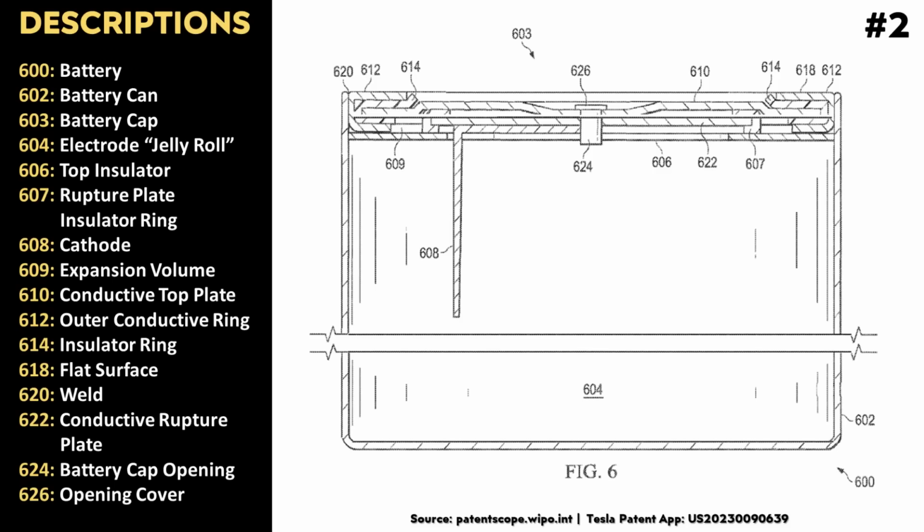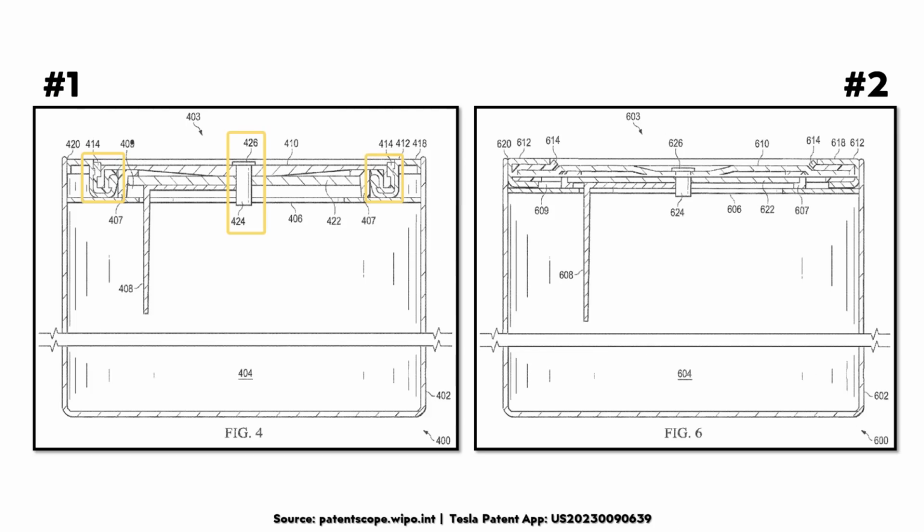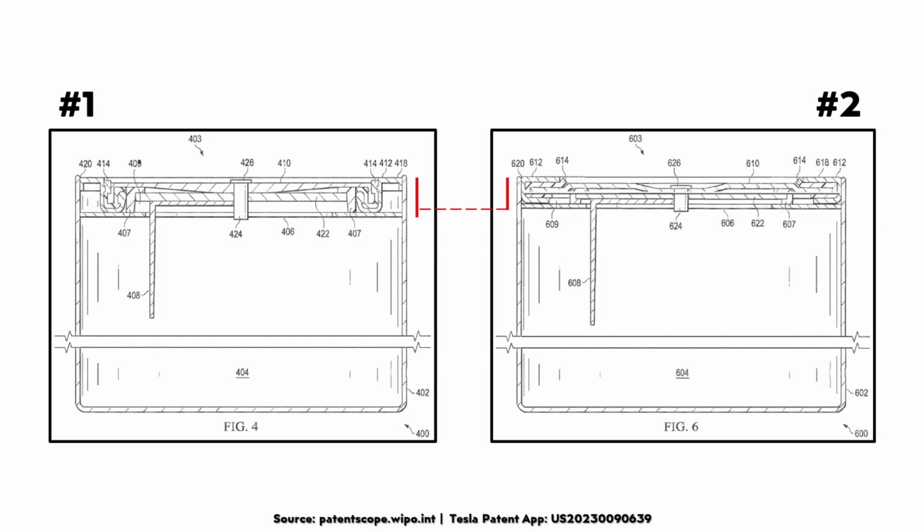And while Tesla's descriptions of these two variants are very similar, if you examine the technical diagrams that Tesla includes for these two designs and you look at them side by side, there are a few noticeable differences. Now, I don't know all the ins and outs and how significant these changes are, except for the fact that I did take these two images and line them up side by side.